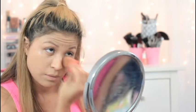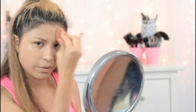Going to just blend it like this. And yeah, I probably need a shade lighter. I don't know if this was the lightest one though. It might be another shade, but this one is light, and it looks like it just blended into my skin. So I don't think it will brighten it up. But I'm going to contour my face with some other products, so I'll be right back.